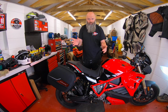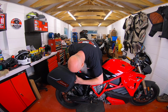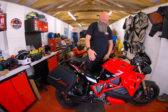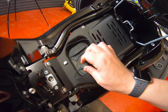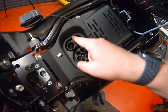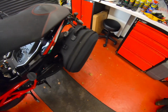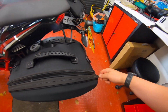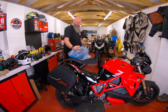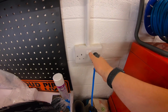So how do you recharge? When you're at home, take the keys, lift up the seat like so. Underneath the seat we have the AC charging for plugging into the wall, and if you take this one off, those two combined make for the fast DC CCS charging. Conveniently, Energica can supply panniers, and in the panniers is your charging cable. Switch on at the wall.